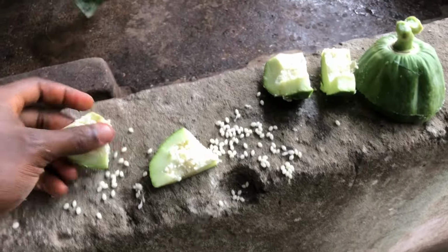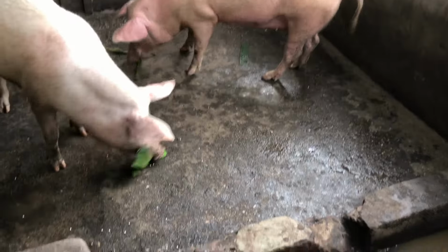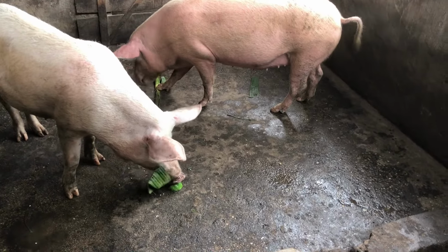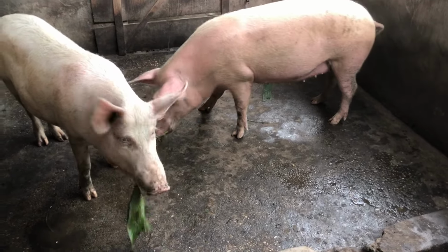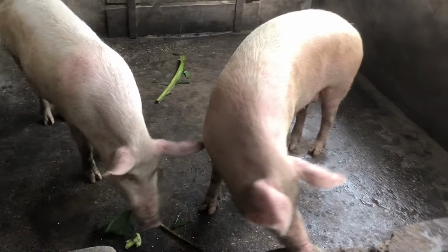I just finished cutting the plantain right now. I'm going to be throwing it at them. Of course, they are going to devour it. They are going to eat it. They love it. So as you can see, while they are eating the plantain leaves, they'll also want to eat the plantain too at the same time, because pigs eat a lot. They love munching. They love anything that has a sweet taste. So, there they are.